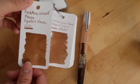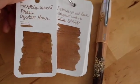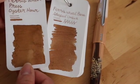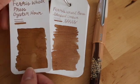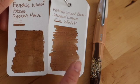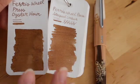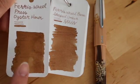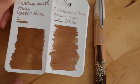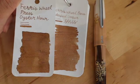But this is also another brown ink, and it's very similar to Steeped Umber, but I don't know if you can really tell, but it kind of has an olive undertone, and it is slightly darker than Steeped Umber. And I find that Steeped Umber seems to just be a better match for this lighter caramel color. But I do really love Oyster Hour. I think it's a beautiful shade. So I hope I can purchase it in a full-size bottle soon and have that in my collection as well.